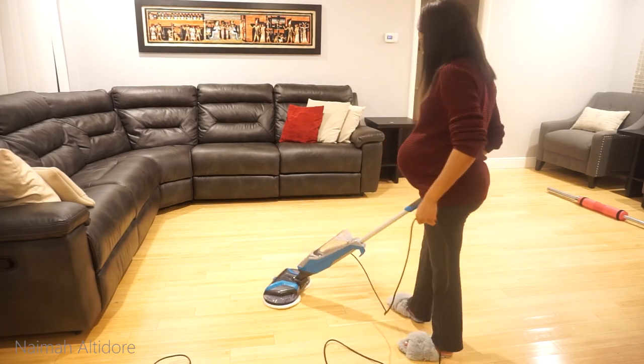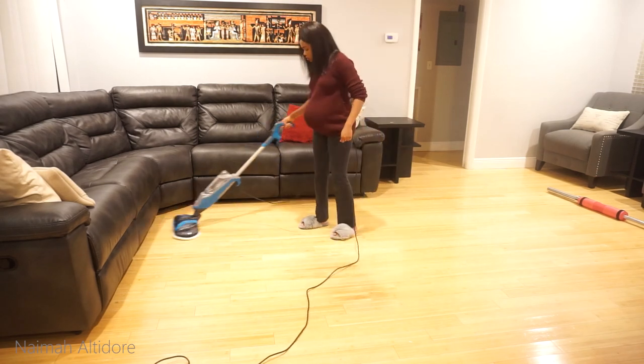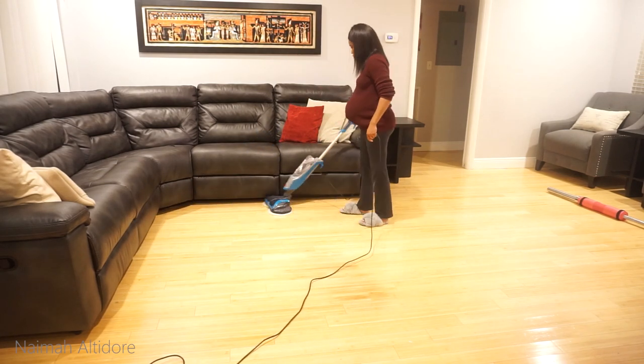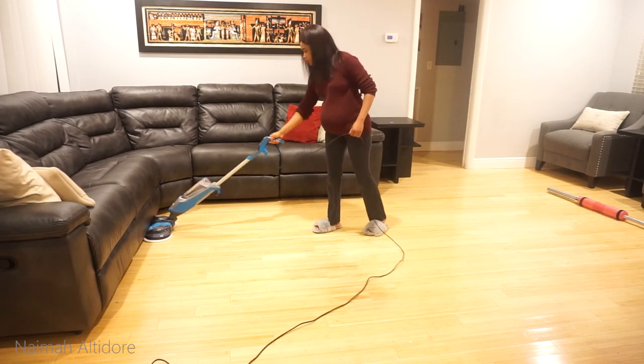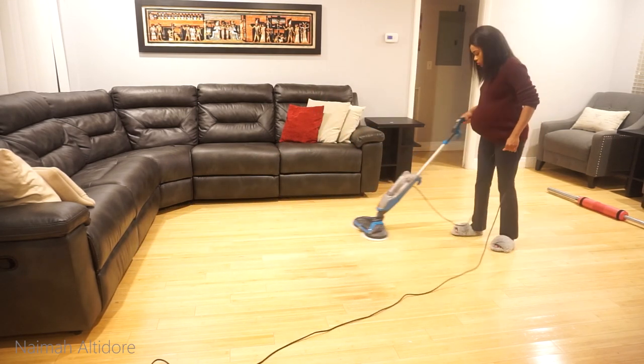This is my very first time using this. Very easy to use, and it just glides on the wood floor, makes it a breeze to clean. It easily removes stains. It cleans the floor so well, and you don't even need that much solution.